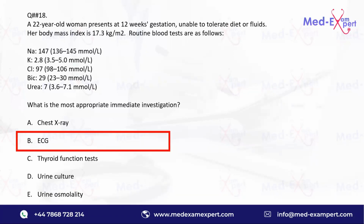So the most immediate investigation is not the other investigations. Of course, you need to do urine osmolarity to look for the dehydration status and how we'll correct it, but it's not the immediate investigation of choice. Low potassium, of course, you need to do an ECG to rule out cardiac arrhythmia. Isn't it?